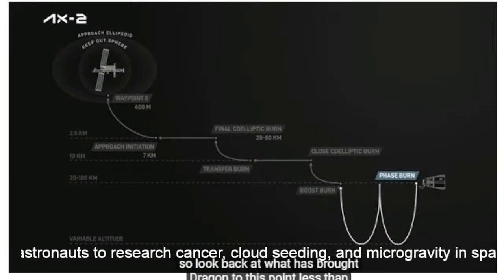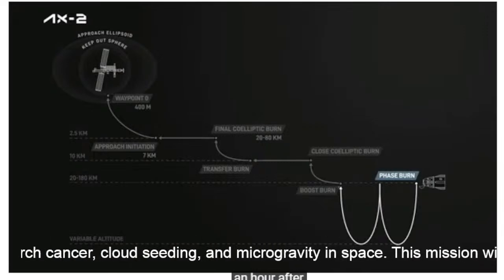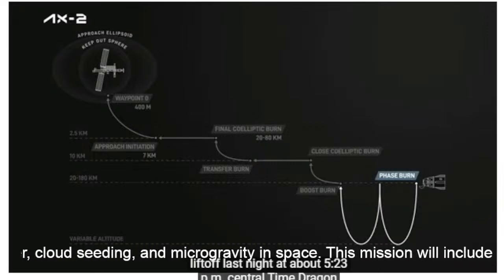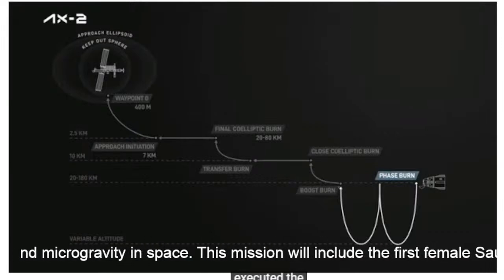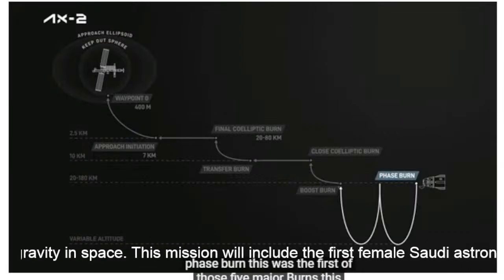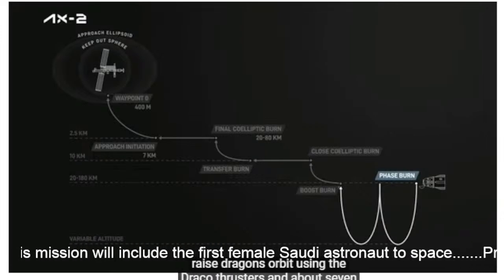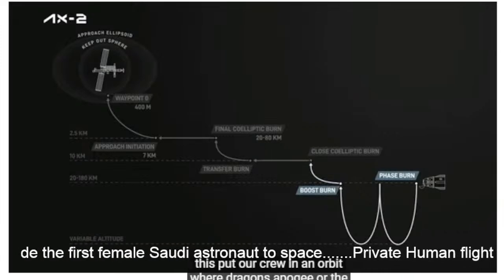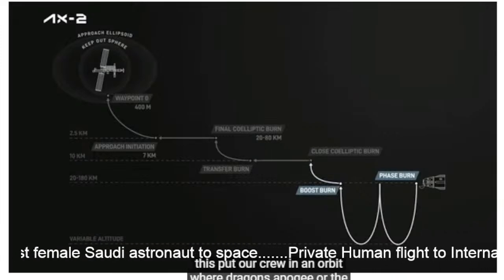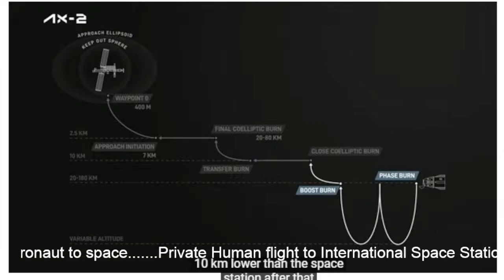So look back at what has brought Dragon to this point. Less than an hour after liftoff last night at about 5:23 p.m. Central Time, Dragon executed the phase burn. This was the first of those 5 major burns. This raised Dragon's orbit using the Draco thrusters, and about 7 hours later we had the boost burn. This put our crew in an orbit where Dragon's apogee, or the highest point of its orbit around the Earth, is 10 kilometers lower than the space station.